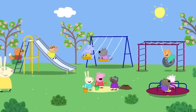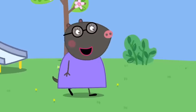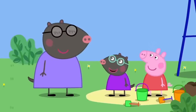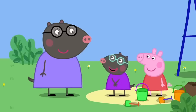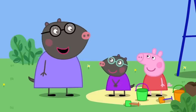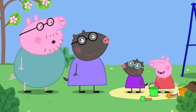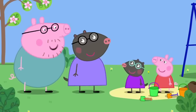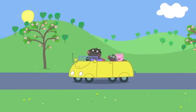The parents have come to pick up the children. Home time, Rebecca! Molly! Here is Mrs. Mole. Hello, Mummy. Can my new friend Peppa come back to our house to play? Of course she can. Hello, Daddy! Can I go and play with my new friend Molly Mole? Why not? I'll pick you up later. Peppa is going to Molly Mole's house.